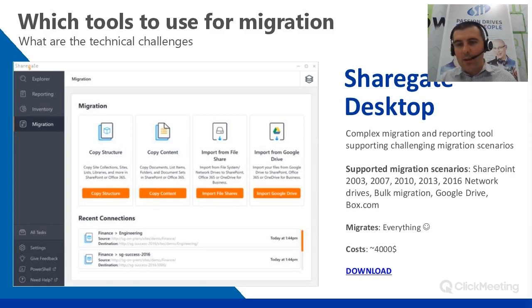If you ask us which tool we recommend: the SharePoint Migration Tool for the very basic scenarios after testing, ShareGate for complex migrations. There are other tools like Metalogix, but from our experience, it's much slower, and migration for complex data structures is not as efficient as in ShareGate.